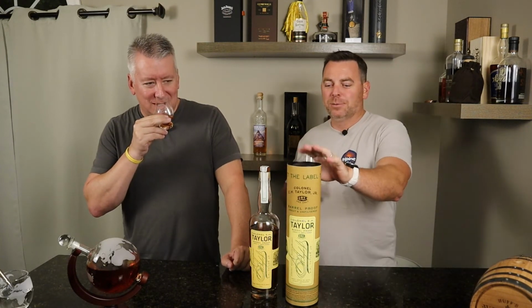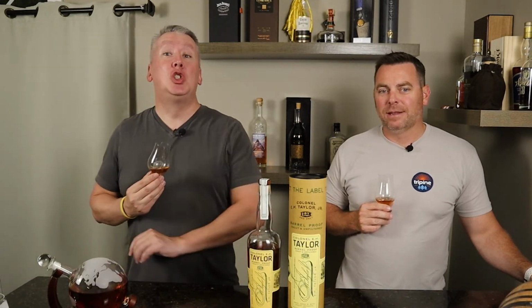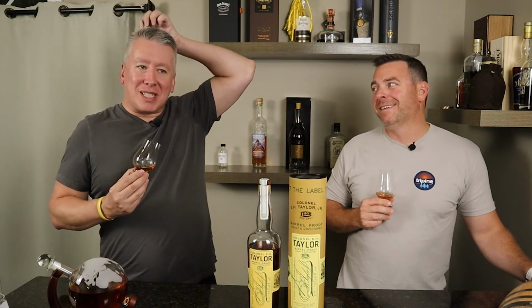It stays in the tube and it's on the bottom corner of the bar card. This is not one you polish off or put out for a big party. No, not at all. If you can find it, get it. Totally recommend that, even if you got to pay a little bit more.